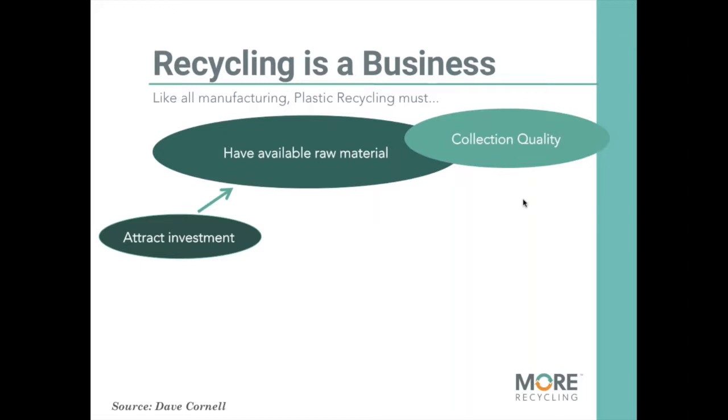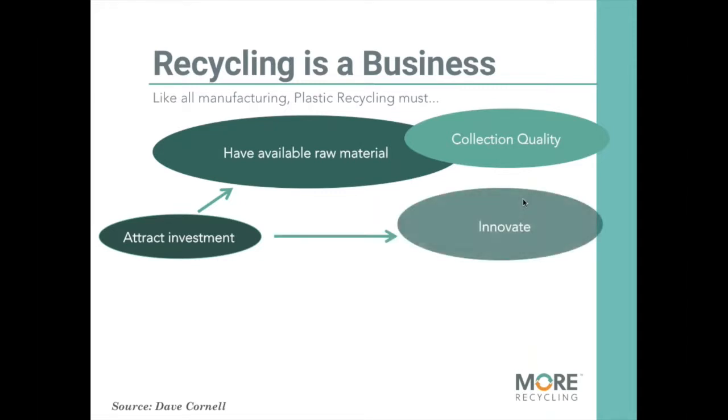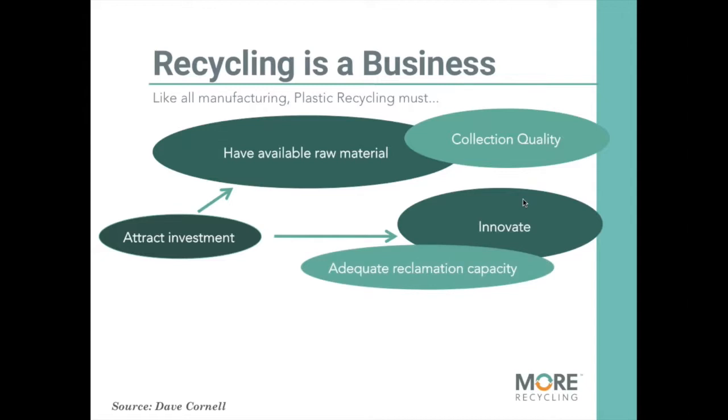What starts in the bin and at the collection source is the key piece. So education and quality assurance is the key piece of that. But then innovate. As packaging changes, as materials change, you have to innovate to be able to capture that. The idea that we're moving towards capturing pouches as something that can be recycled in the future.